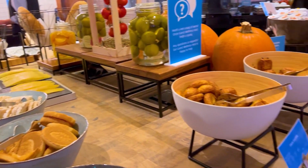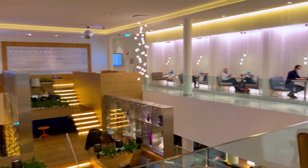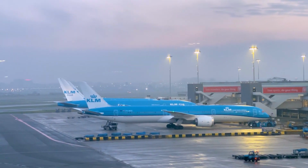The lounge gives a nice first impression. It definitely is spacey for a reason, especially at this time of the day, as the airport becomes very busy as many flights are departing around 10 AM.